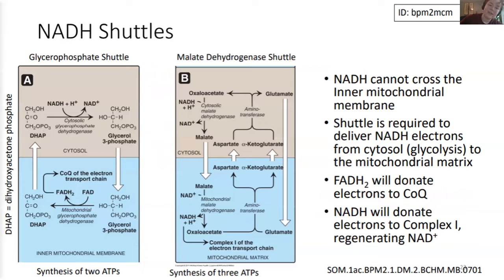The shuttles, we can talk about this. You have two shuttles, and this is because NADH can't cross the inner mitochondrial membrane. Why do we care? Because we got some NADH in glycolysis, right? What enzyme in glycolysis are you getting NADH from? Think about the name of the enzyme. Is it glyceraldehyde-3-phosphate dehydrogenase? Anything with a dehydrogenase is dealing with NADH.